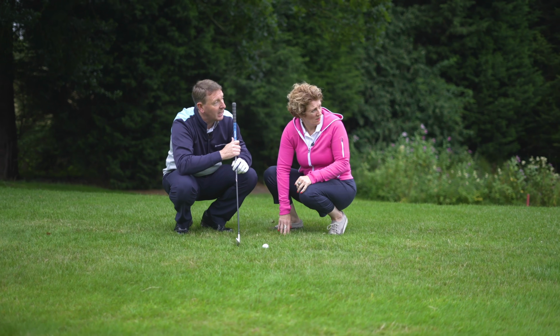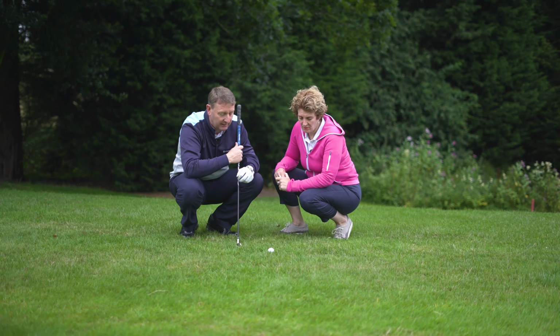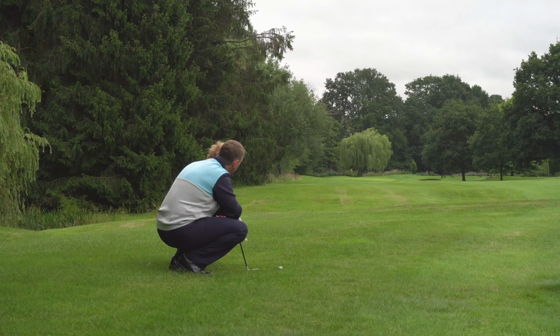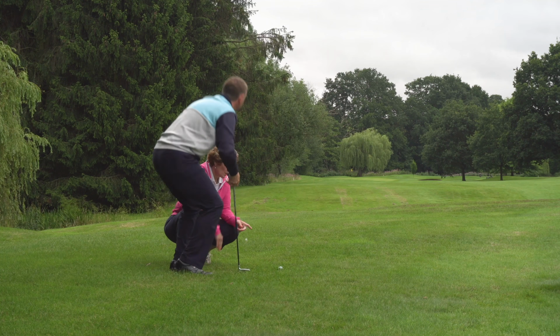So my ego goes, let's have a go for the green, but my sensible brain goes, there's no point, I can't get it on the green really in one shot from it. It's going to take me 2, so I might as well take the easy option. I'm just going to hit a 7-iron and hit it up to the side of the green.